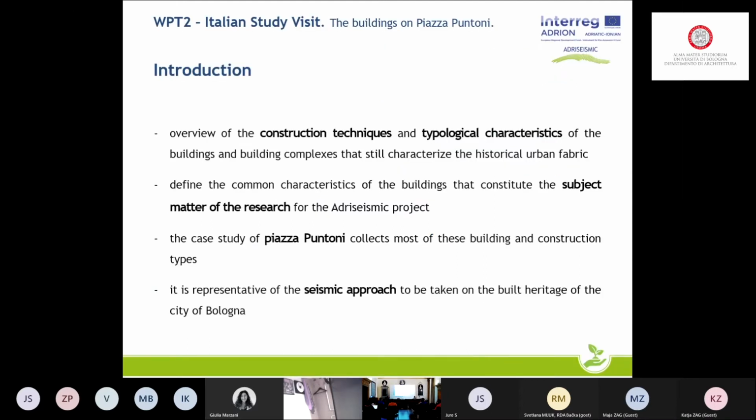I will present you. We have 2 presentations, let's say me and Lorenzo today, not really about the contents of the work package about the expeditious methods today, but today we want to show you something more about our case study, our pilot case in Piazza Puntone, and tomorrow instead you will see many other informations about the expeditious methods we are working on.